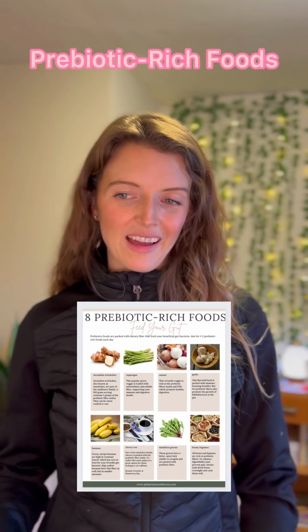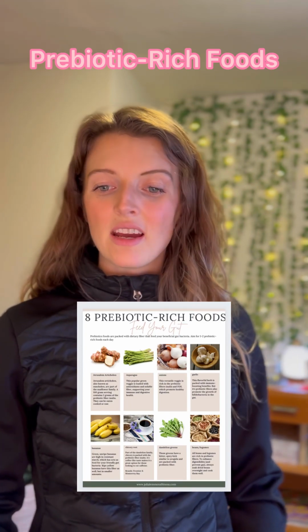And then these are also all great recipes to look at and consider adding into your diet, and hopefully you would really enjoy them because they're all very flavorful and fun and hopefully accessible as well. So now let's talk about 8 prebiotic rich foods to feed your gut.